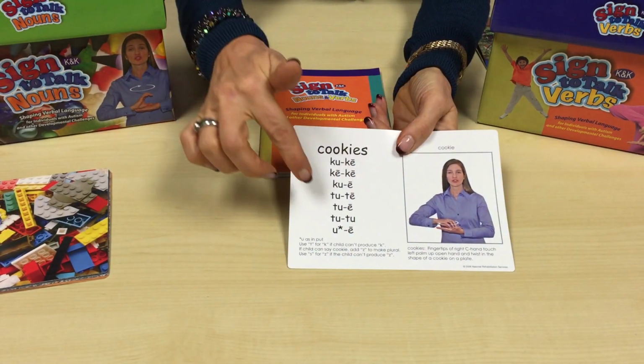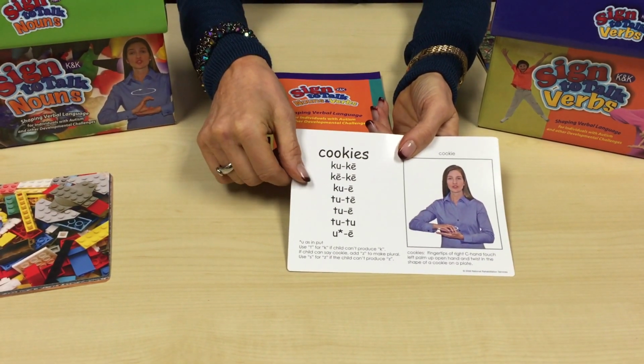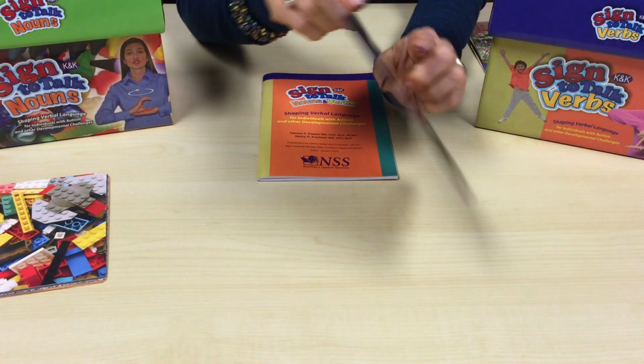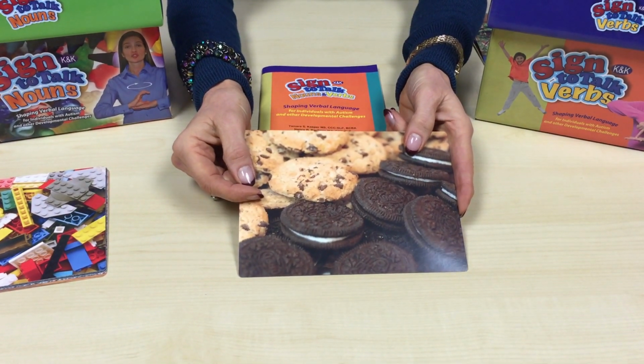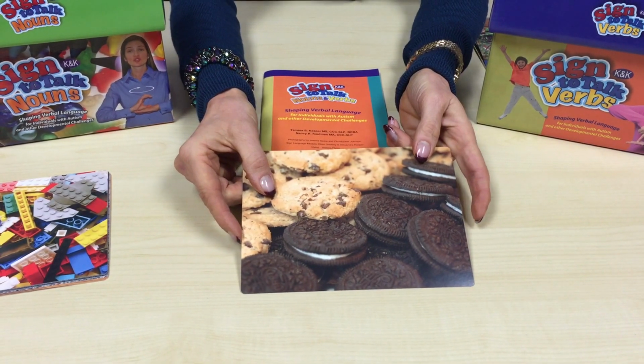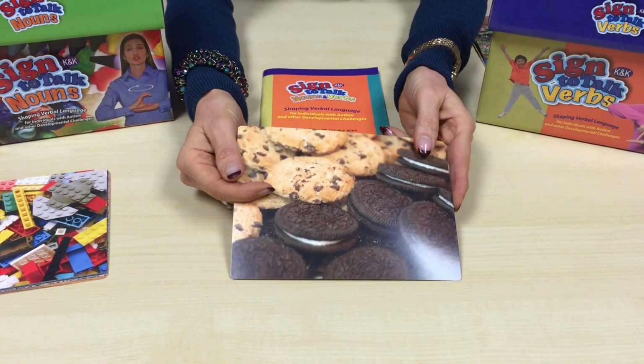So sign language dictionary, shaping their vocal approximation, and once they have that improved articulation, you can transfer that to requesting and also now teach them to label the picture using that best approximation, their best form of the word. So now you can use it for labeling as well, and then receptive identification too.